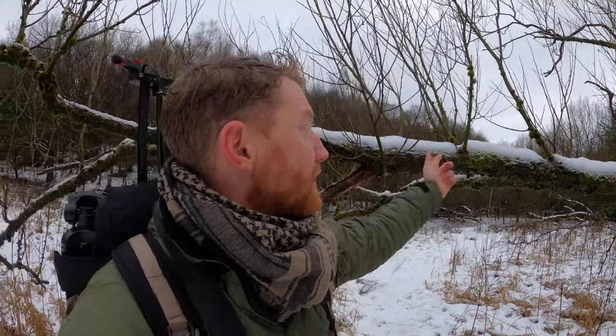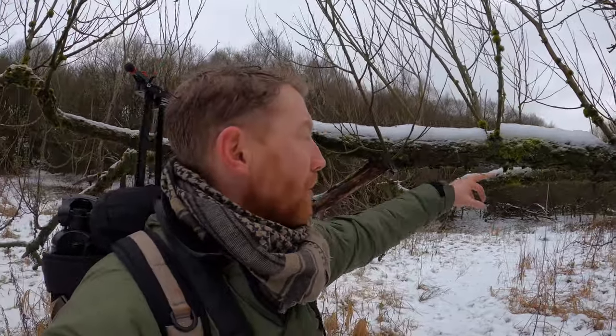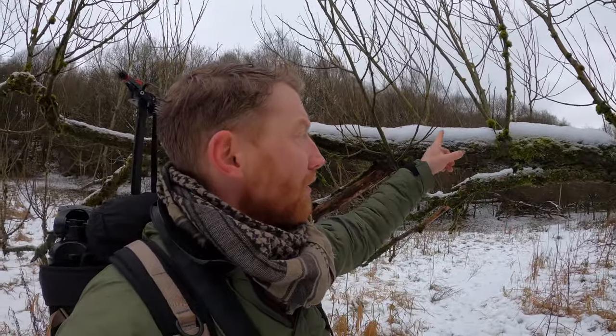So I've put my macro lens on now just to try and take some of these pictures of this snow and ice that's on this branch here. There's obviously a big fallen tree, and I figured, well, what a better time to try and get my macro lens out and get some really nice pictures of the dripping water that's coming off here, or even the snow that's formed on the top. So let's see what we can do.